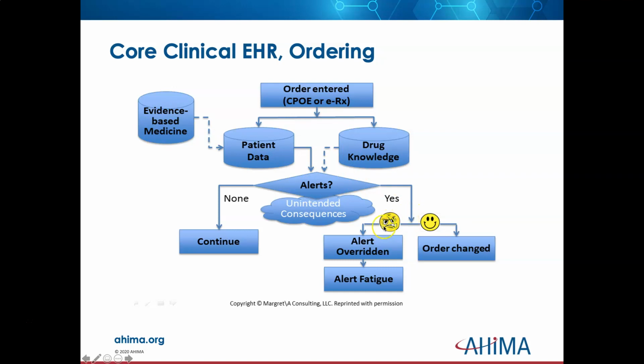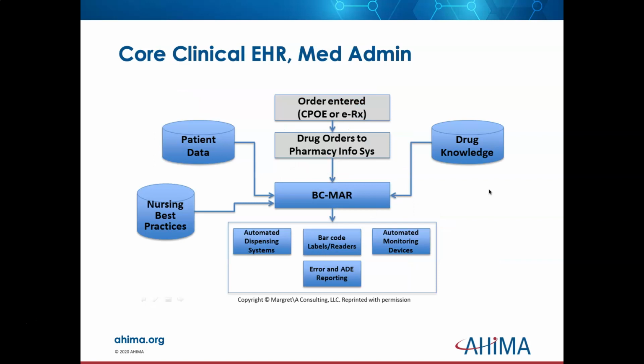If it's a bad alert, you should not override it, because that's alert fatigue and that could cause major problems for the patient. So yes, you got an alert, so there's a problem with it. You should be changing the order. That's the bottom line. But sometimes providers get what's called alert fatigue, and they override it and let it go anyway. And I'm not going to talk about the wherefores beyond that.